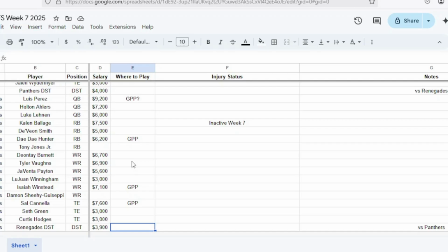The big news for them this week is that Kalen Ballage was moved to the inactive list and that they did sign Tony Jones Jr. to the team. We'll see what impact that has on this running back room this week overall. So right now I just have Day Hunter, $6,200 listed as a GPP option. If you really want to take a shot on Davion Smith at $5,000, that's kind of a pay down option. You could do that. If Tony Jones Jr. gets some run, if he gets a price tag, you could maybe play him at the same time as well.